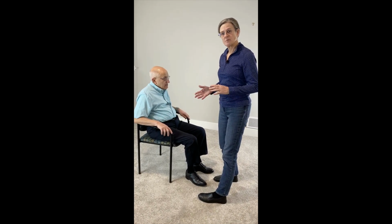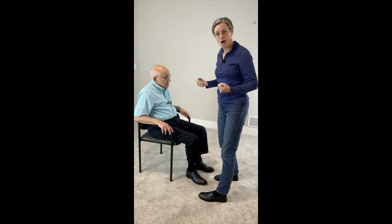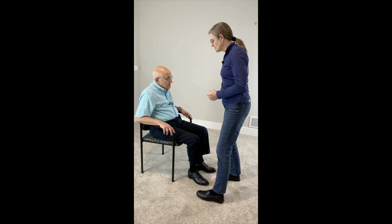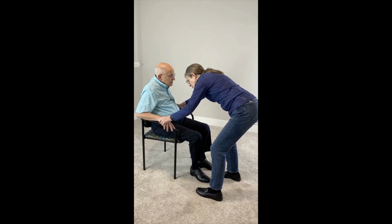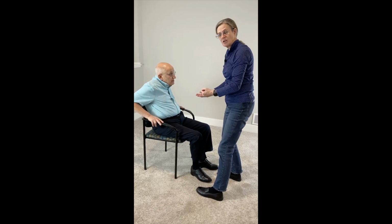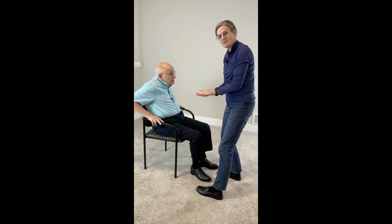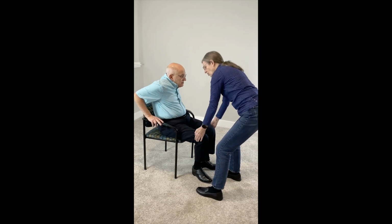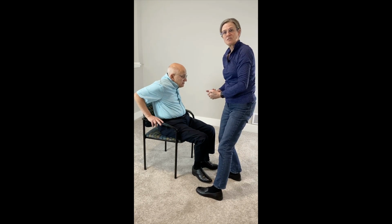Another option to help somebody scoot, if they've got strong arms and good flexibility in their shoulders, is that they can help you unweight their buttocks while you pull. So this is how it's done. They put their hands back on the armrests, and they're just going to push down to reduce the pressure on the seat. So go ahead and push, and then I pull on the knees so that helps them slide.